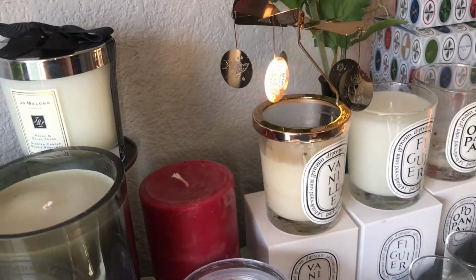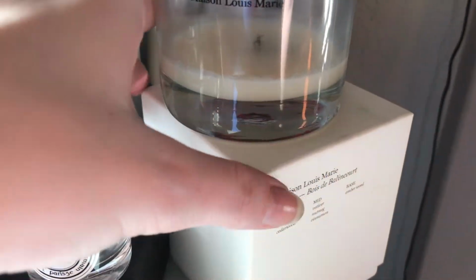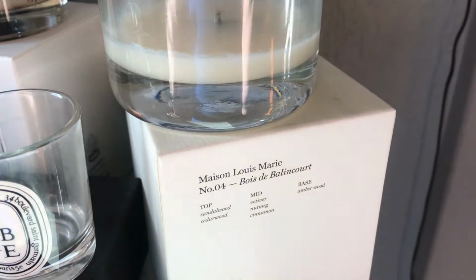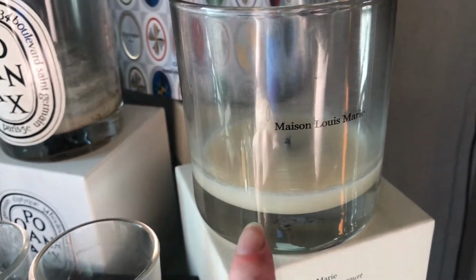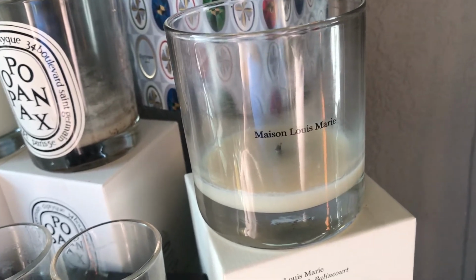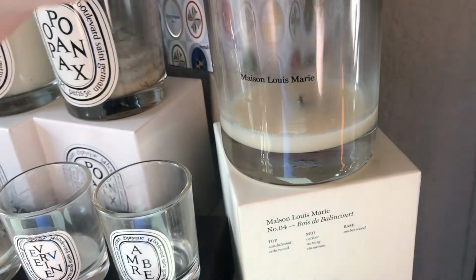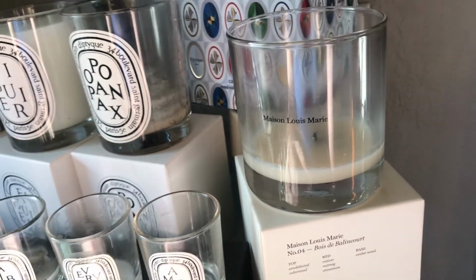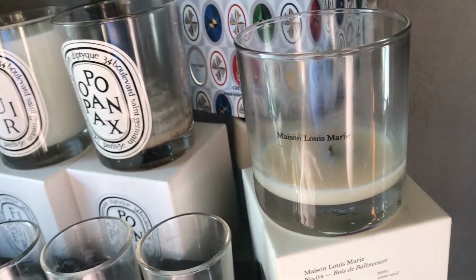And then let's see, as far as candles I actually bought, this is another one. This is the Maison Margiela, and this is the number 4 Bois de Balincourt. And I got the little fragrance oil and the candle, and these both are a really good dupe for Santal 33, the Labo fragrance. I don't think I would get the candle again. Well, I enjoyed it. I went through it really quickly, and it was a nice scent. It's just not my favorite in candle form. I do enjoy the fragrance oil though.